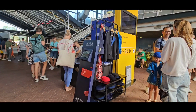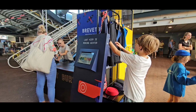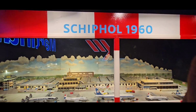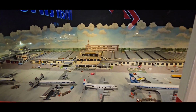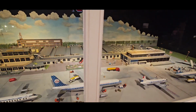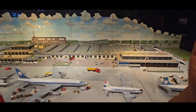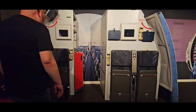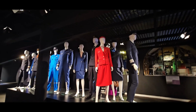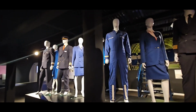Di sini bisa menyewa seragam pramugari. Oh, pilot. Ini atur skip hold tahun 1960. Sekarang udah lebih besar ya dari ini. KLM Amsterdam. Welcome to the bird. Uniform. Yeah, KLM uniform. Martin Air KLM.